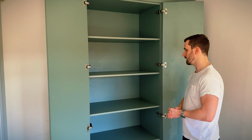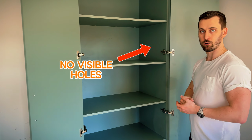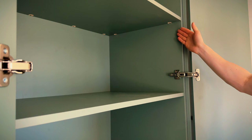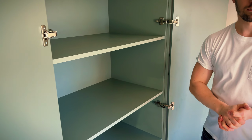Another key feature is that when you select one of our standard internal options, you'll only get the holes pre-drilled for the specific internals that you've chosen. So again, unlike a lot of the main high street brands, you won't have extra holes that are unnecessary and unsightly in your furniture.